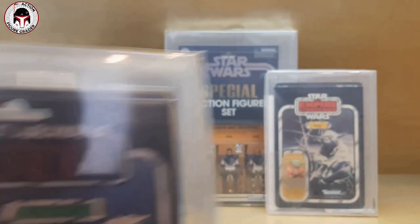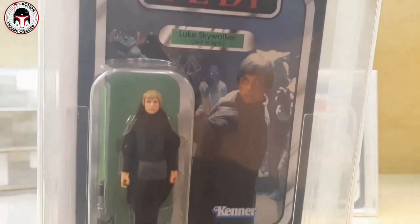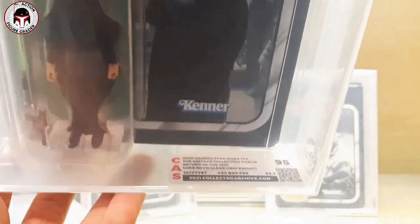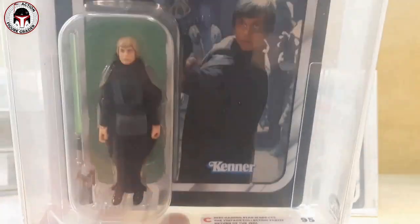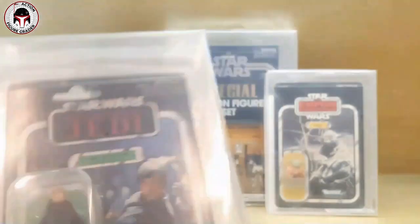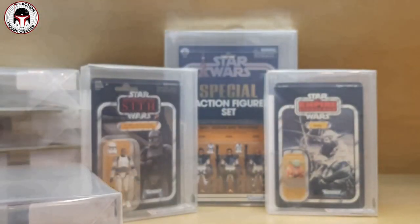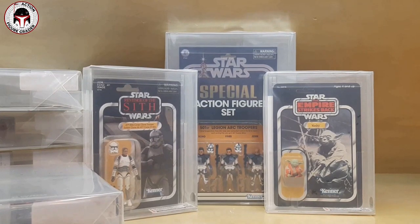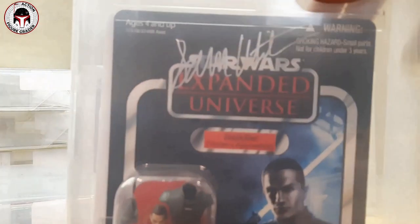Next is another Big Bad Toy Store collector grade. This is the Luke Skywalker Jedi Knight. He also came back with a 95. So I'm kind of done with Dorkside. I'm sorry. Between their logistics issues and not fulfilling orders quickly, Big Bad Toy Store for life for me, I think. This is an awesome one.